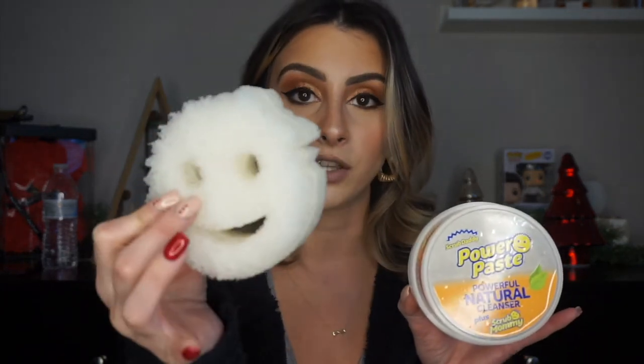I actually bought these because of TikTok. I've seen them all over Amazon and Target and stuff, and I never really thought about it. And then I saw on TikTok what they do, and I was like, hold up, I need to try it. So this is the Scrub Daddy and Scrub Mommy Power Paste powerful natural cleanser. This is the paste, and then I have the Scrub Mommy. I have the one that's the dual side, so I have the sponge side and then the more rough side.